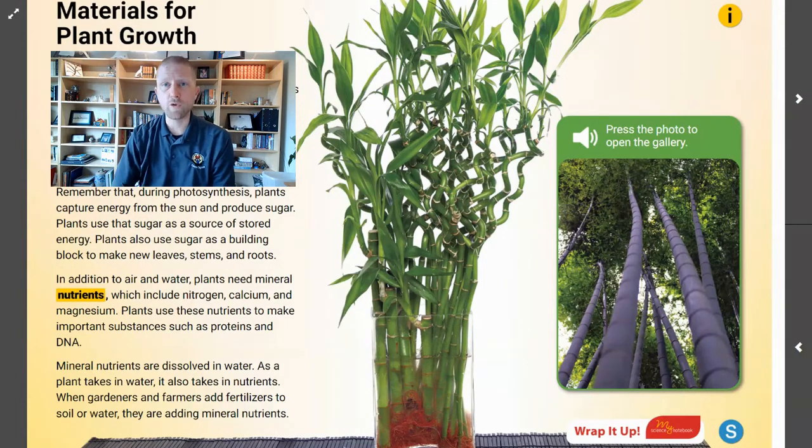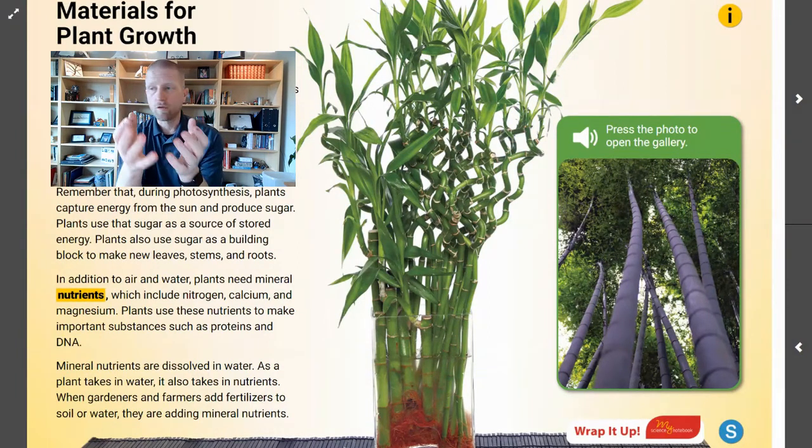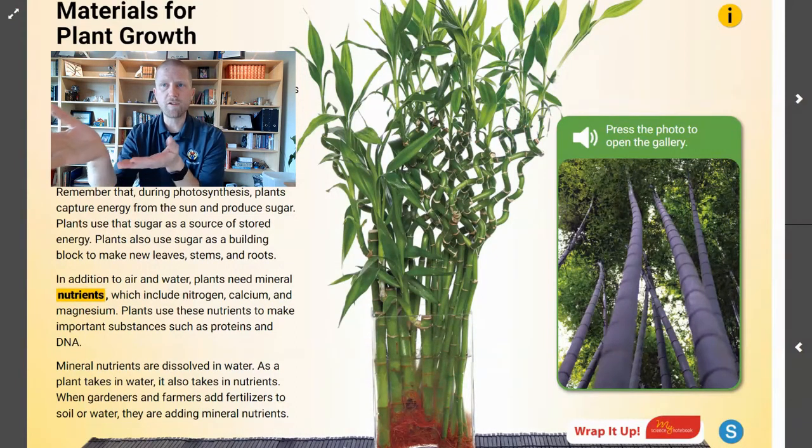Looking at this bamboo, we are asking ourselves, where is this bamboo getting its materials for growth? We might say that it's coming from the carbon dioxide in the air. You might say that it's coming from the process of photosynthesis. But what we're really focused on here is those materials for growth. Those are going to be the nutrients that the plant needs in order to grow.